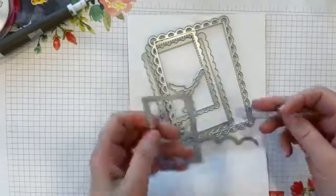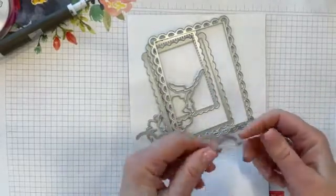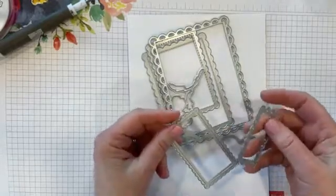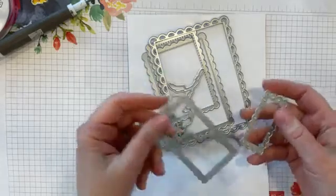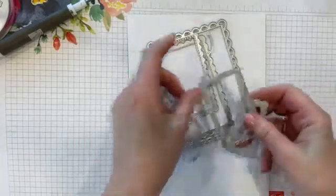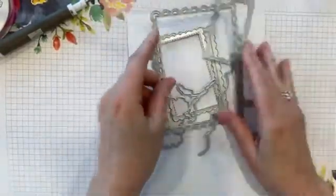Yeah, have you seen that somebody from Wales that does beautiful designer series paper on YouTube, Margaret? I can't think, Artfully Inking or something like that. But yeah, these are really nice dies, and I love this frame with a scalloped edge.